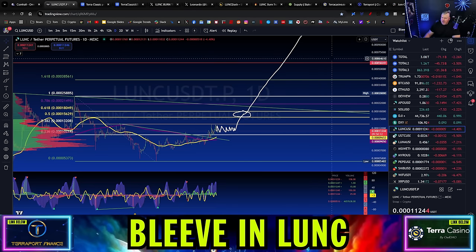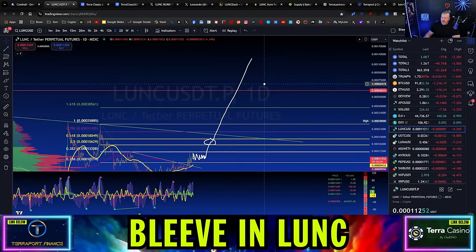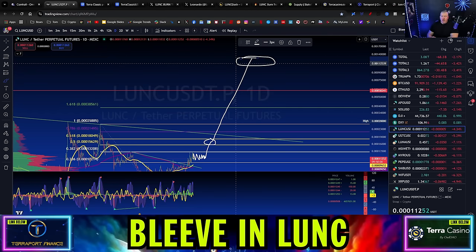And by the way, I'm not being aggressive here, but that drops it to 201. Right, so then we have to go 10x from there. We actually have to go 30x from there to get to my target area. But for right now, I think this is exactly what you're looking at, and I think this is exactly what you're going to see on this chart.